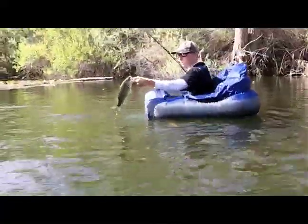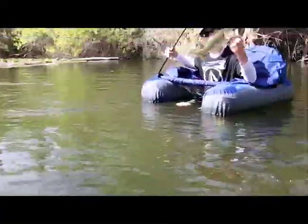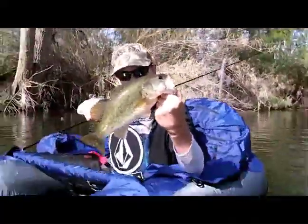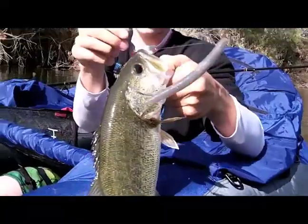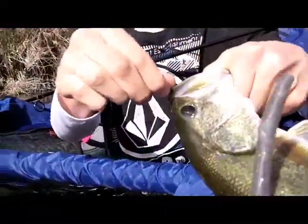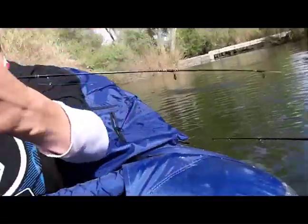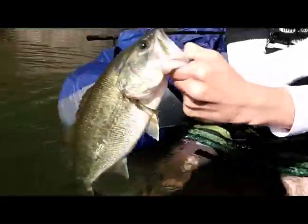Nice. Hey, let me paddle over there. Nice. Sweet. Looks like about a pound and a half. I'm not even gonna weigh it. Nice. Let's release them.